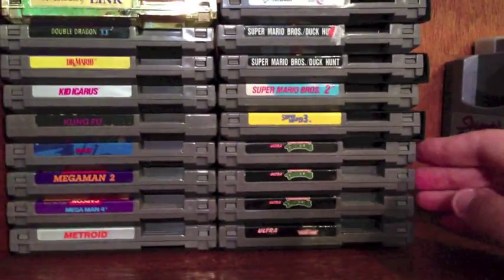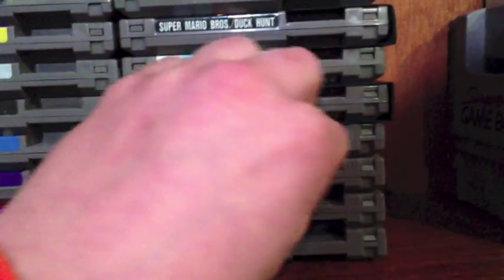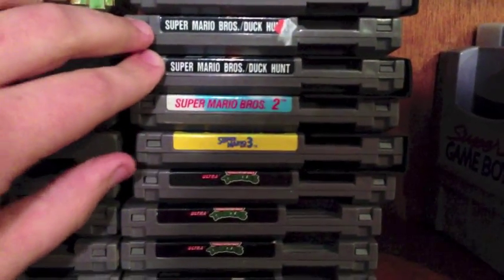I have a lovely triplet in the Ninja Turtles, which is a phenomenal game. It's this Ninja Turtles game with all the guys, and they're all wearing red, which is great. Kind of like the actual comic book. And then I have two Super Mario Brothers Duck Hunt.